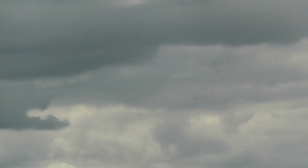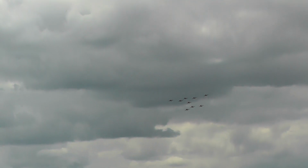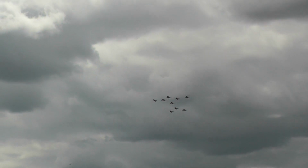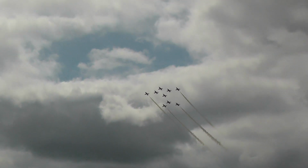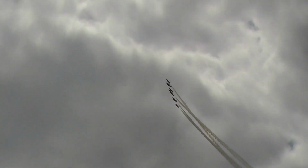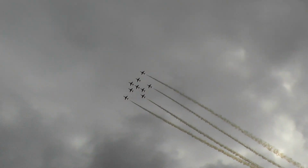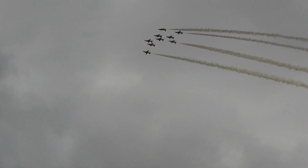Rolling. Up. Go. And roll. Red Heart, 350, 3 to 5 knots. Upside down at 2,500 feet in the Lancaster roll.